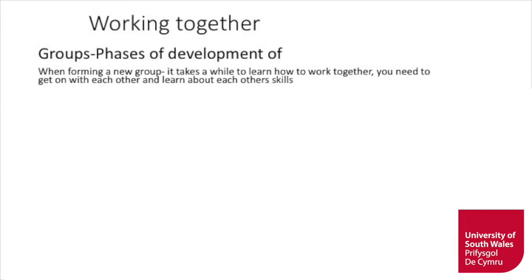So there's lots of research been done around teamwork and the development of teams and group work. This is a really good model. It's an old one, but it's been around for years, and it's still very, very relevant. There's lots of research being done from this start point. So when a new group forms, it takes a while to learn to work together, learn how to get on with each other and learn about each other's skills.